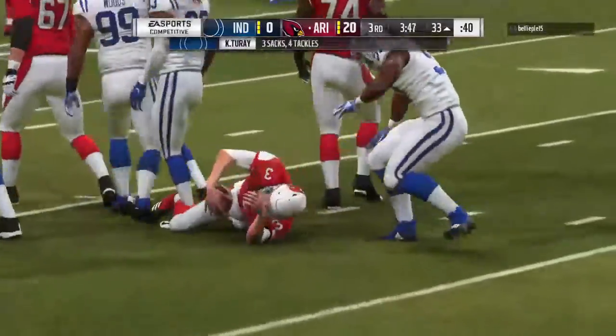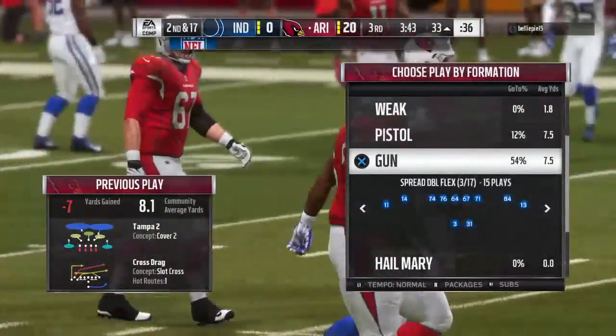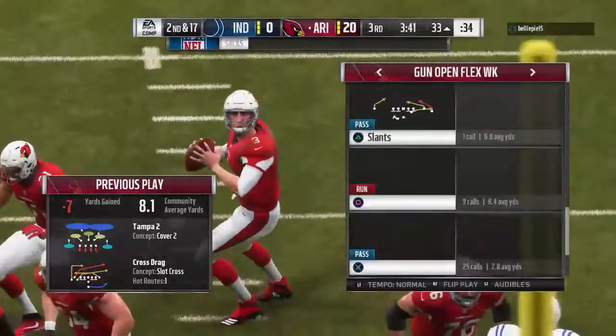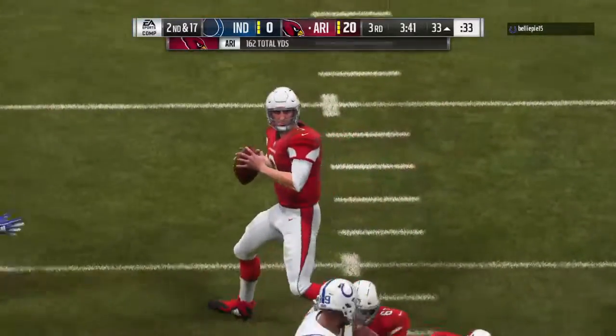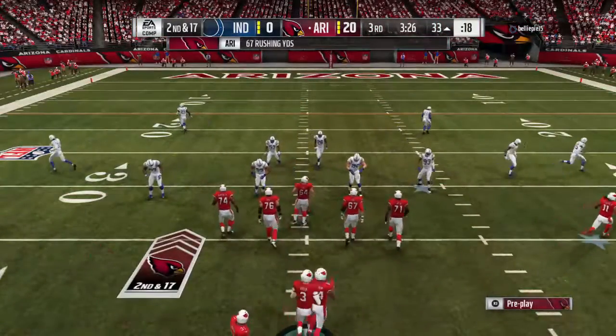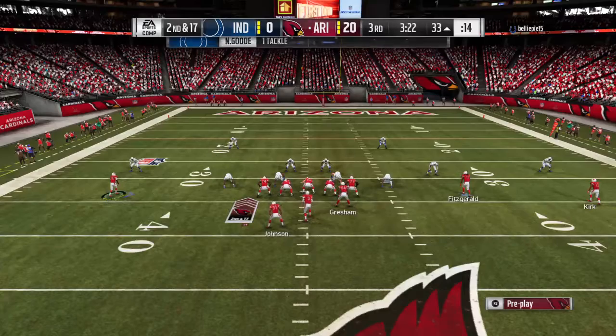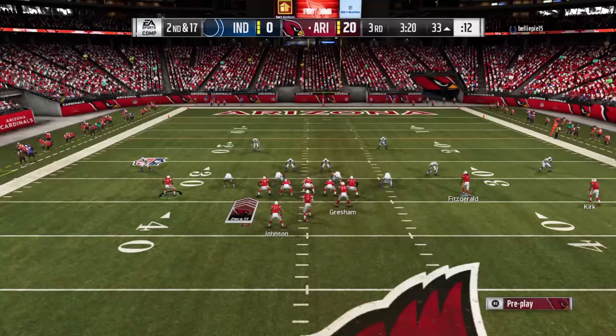Pressure applied, and he's going to be taken down. They sack him back at the 33-yard line. Great job defensively. I think he was trying to go through his progressions, find someone to get rid of the football. Before he knew it, he was on his back. So that just brings us right back to what you said in the beginning. A great job defensively. Nowhere to go with the football. That led to the sack.